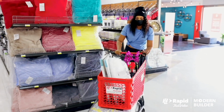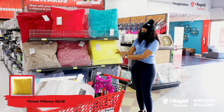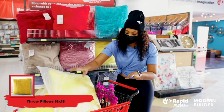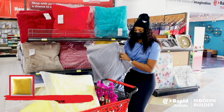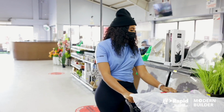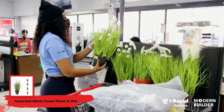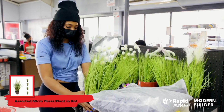All right, now that we have space, I think you call these throw pillows. So I'm just gonna grab two yellow, because remember we're matching the comforter, right? And then two grays, okay? Now watch that, everything will fit. Oh, look at this. All right, I need this because you want the room to feel a little foresty, you know what I mean? So we're just gonna grab two of these.